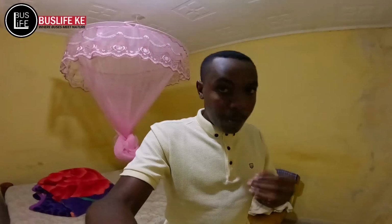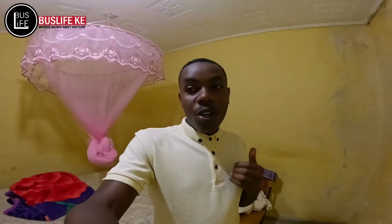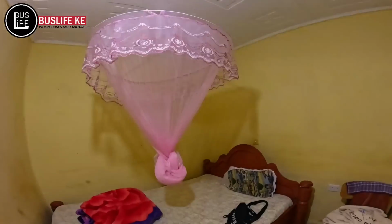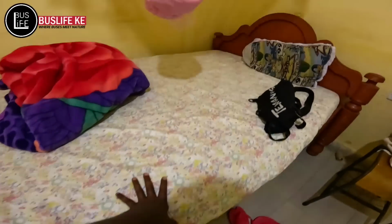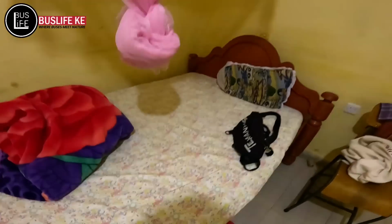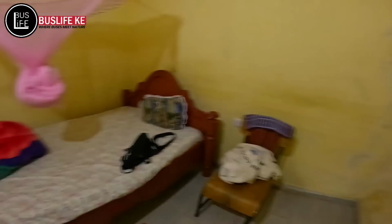So this is my room. I know most of you have been telling me to show you the guest houses that I've been spending in, so that when you travel to these areas you can plan accordingly, according to your budget. This area is budget friendly. So this is where I spent my night. You can see there is a very beautiful net, and this bed was very comfortable because the mattress is very sizable. These are 4x6 beds, and this is my chair.